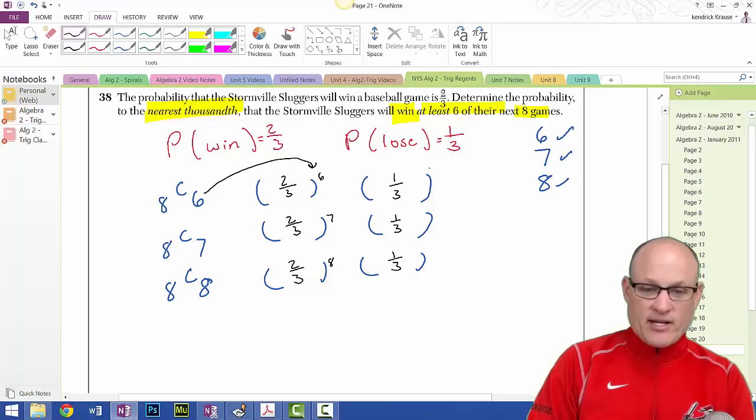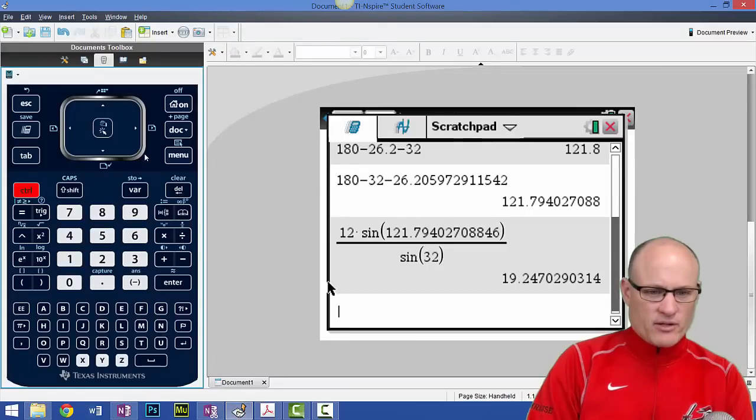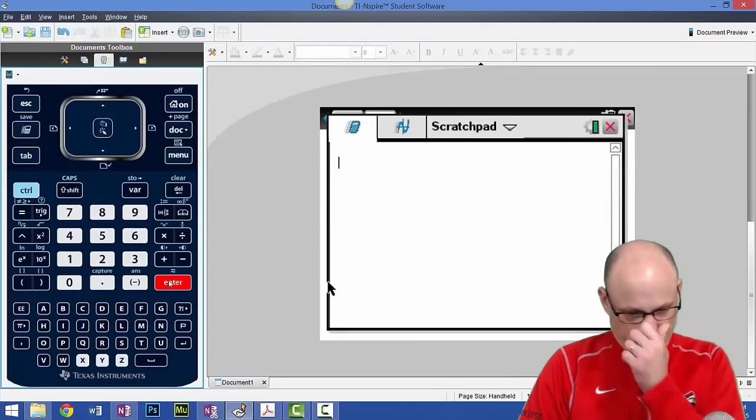And then these two have to add up to 8. So this is a 2, this is a 1, and this is a 0. So what you want to do is type all this in your calculator. Come over here and I'll show you the easy way to do this, or the easier way. First of all, let's get rid of all the crap that's in our screen. Just get a fresh screen.